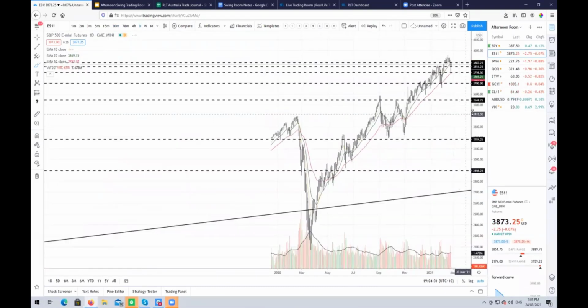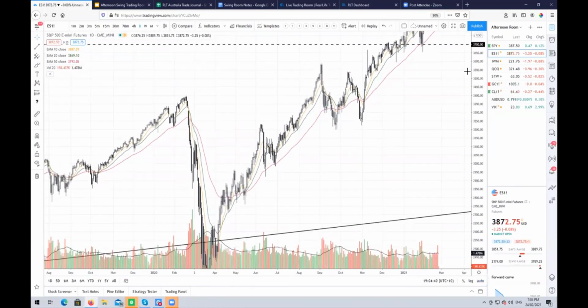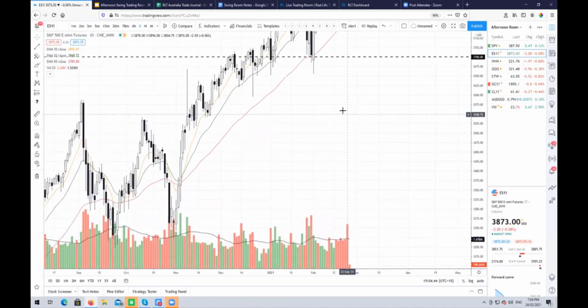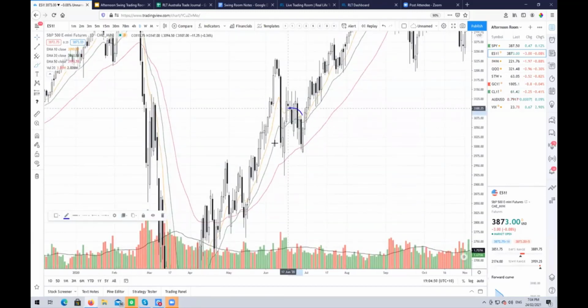This dip, if you take a look at the E-minis, I've got so many lines on here. Let me just pull these back. Don't need that, don't need that, or this, or this. Okay, sweet. So usually, guys, if we do have a pullback, something like this generally occurs, right?